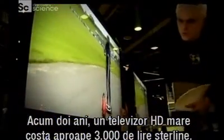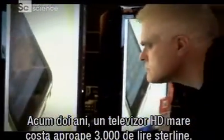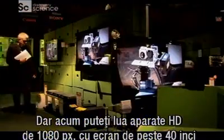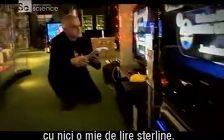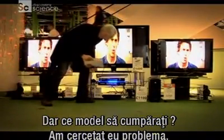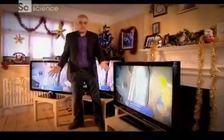Only 2 years ago, a large HD TV would cost you the best part of £3,000. But now you can get full 1080p HD sets with over 40-inch screens for under £1,000. But which should you buy? Well, I've been doing some thorough research. And here are my top 3 choices.